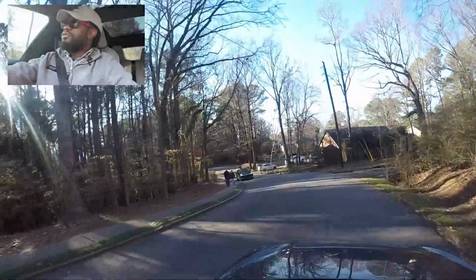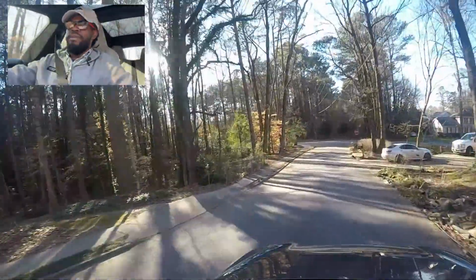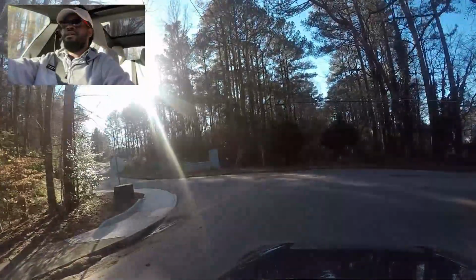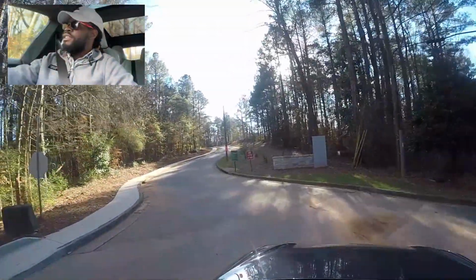The park is nestled in here. It's a nestled park. Hopefully I'll be able to take you around the park and show you the park. So this is the entrance to the park here. The park does close at dusk.